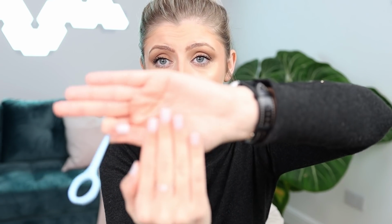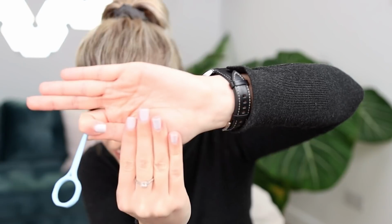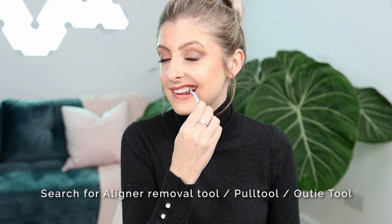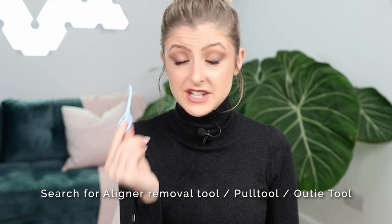But anyway, I've just filed my nails down to account for it, but they were much longer the other day. It was really difficult for me to get this out. But I've used one of these. I'll put the name on the screen of what it's called, but it's a little clicky thing that helps you remove your retainers.